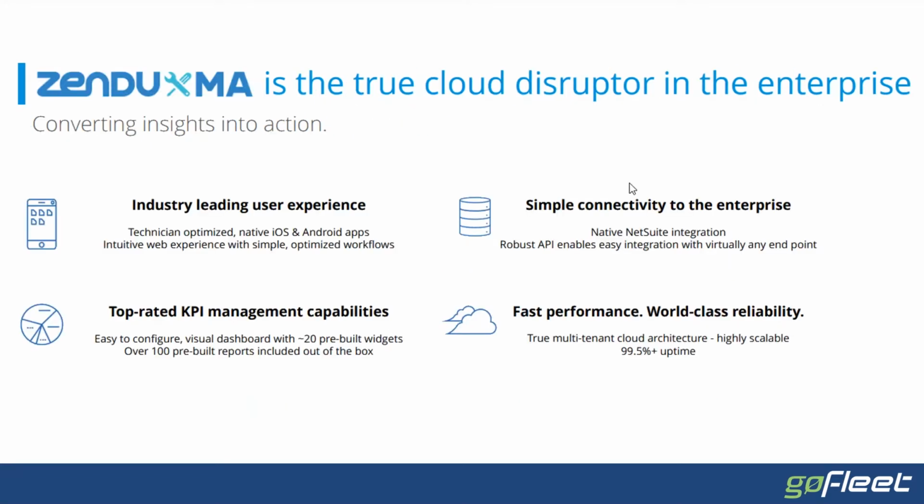ZenduMaintenance is a disruptor in the enterprise and fleet computerized maintenance management industry. We have an industry-leading user experience. It's technician optimized. We have native iOS and Android apps, and a very intuitive, easy to use web experience with optimized workflows. It's easy to connect if you have an ERP system or other external system, and can be integrated directly into that to assist in financial reporting. It's easy to manage key performance indicators. We have a visual dashboard. There are pre-built widgets, lots of reporting, and then of course, fast performance and reliability. 99.5% uptime, so the system's not going to go down. You're always going to have access to it. It's always going to be there to support you.